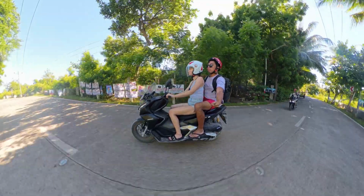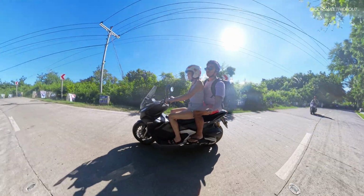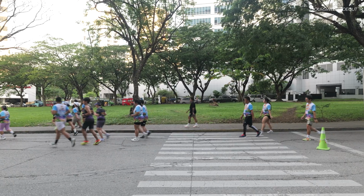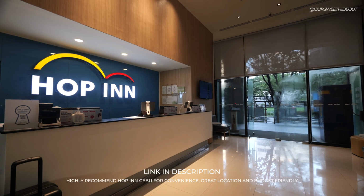Speaking of the journey, getting to Bantayan Island definitely takes at least half a day, so you definitely want to plan. If you're coming from Manila or other parts of the Philippines, then obviously you need to get yourself to Cebu first, since there are no domestic flights yet. So we stayed in Cebu the night before.